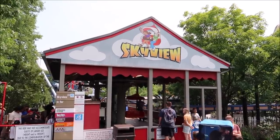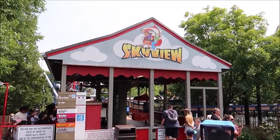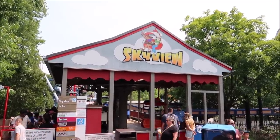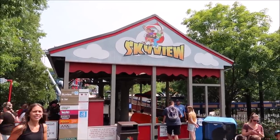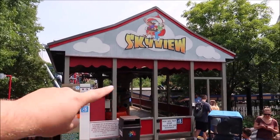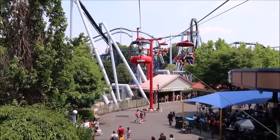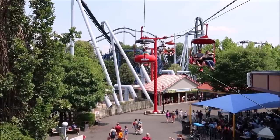The first ride we're gonna go on in the park is honestly what I would consider the scariest ride in the park, the Skyview. And the main reason I wanna do it is so I can give you guys an aerial shot of how big the park is. And this is basically like a skyline gondola, but it just scares me. This is so cool, but scary at the same time.